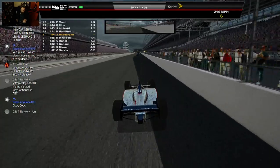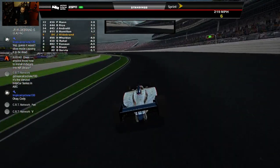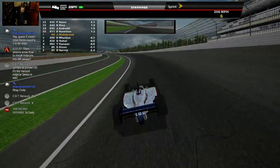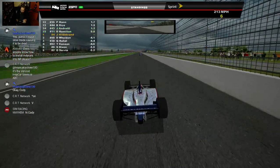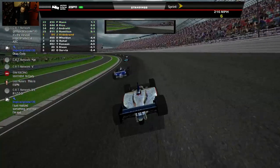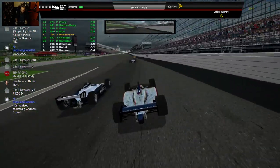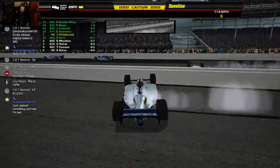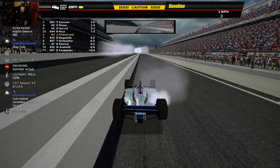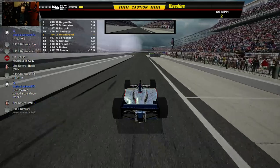Four laps to go. Can't do it too early right here. Oh! Darn it. Before I do a backwards big one. I knew I was going to mess it up.